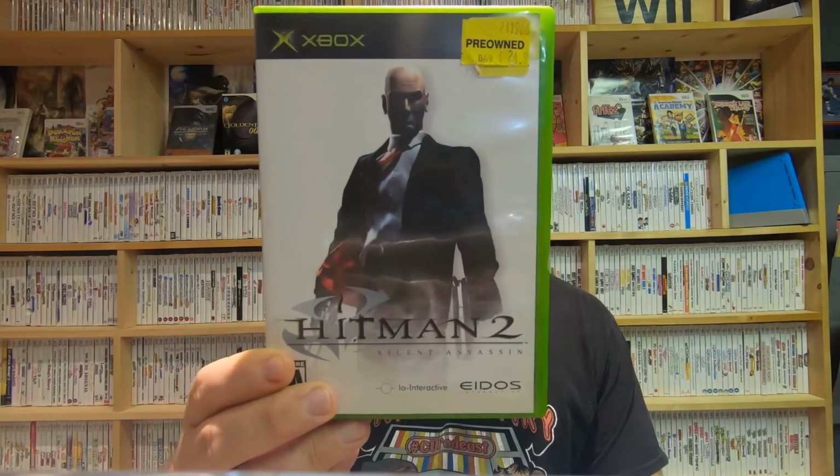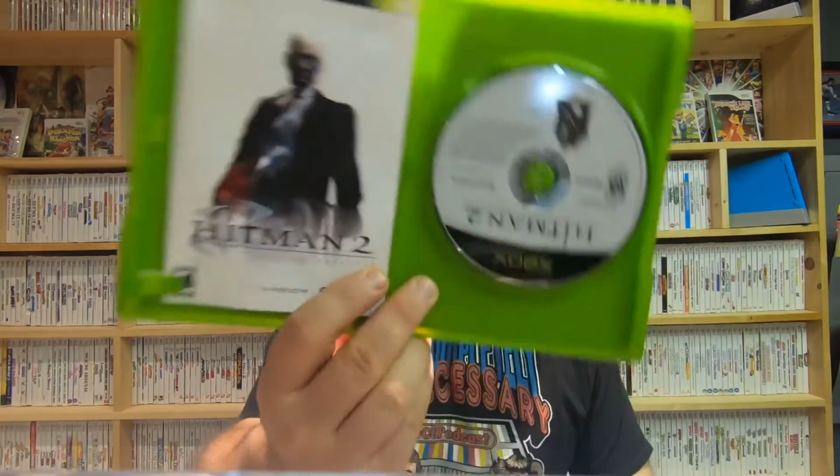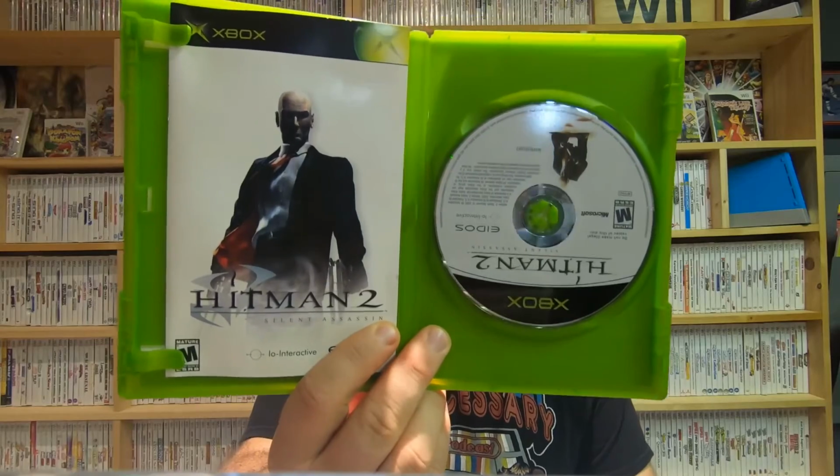These 2 were at A&C Pawn. Neil and I popped by there after Cobras. I got Hitman 2 Silent Assassin, $5. I've been looking to add this. I have the Platinum Hits version, but I wanted the original version. So, yeah, not a bad price at all.